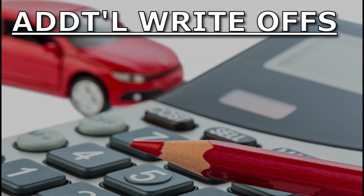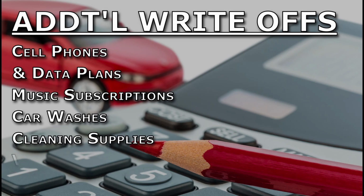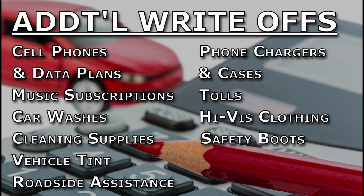Other additional write-offs for gig work are a cell phone purchase and its data plan, monthly subscriptions like Sirius Satellite Radio, Spotify, and Apple Music, car washes, cleaning supplies, vehicle tint, AAA roadside assistance, car chargers and phone cases, tolls, and high-visibility clothing and boots. It is considered a write-off if the purchase is for business use or the customer's convenience.